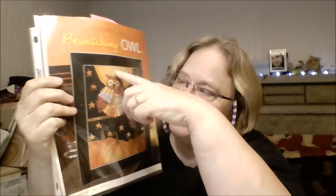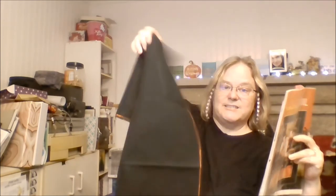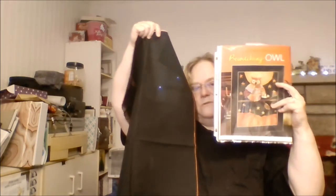My goal is to either get the owl done or get the moon done. I don't know if I'm going to start at the top or in the middle. He is taller than wider, so I can easily put him at the top, go a few inches down, or I can easily start at the moon and work down, but I don't know. So this is going to be a new start probably tomorrow for me. I'm really excited to get this going. This is going to be my fall theme piece for the Magazine Monthly Challenge Group.